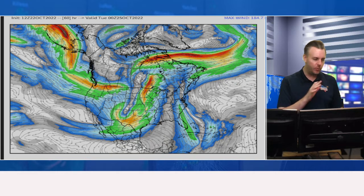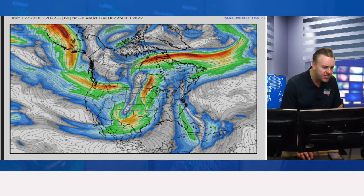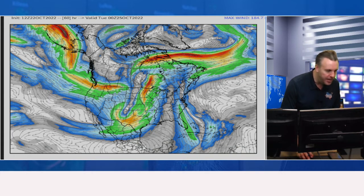So we know this data always flips, and we say this all the time. Sometimes it sounds a little annoying, especially when you're dealing with a global model, right? Because it's forecasting for North Texas the same way it's forecasting for England or for Antarctica. It forecasts the entire globe. But we always say that the data will flip-flop back and forth, and in this case, it's just subtly. It's not a huge change. This is definitely not a big deal, but with that jet profile where it's located, it could be indicative of the possibility of some stronger storms.